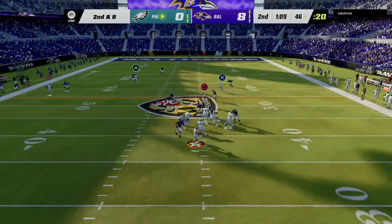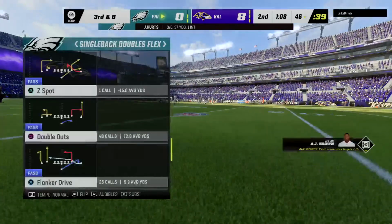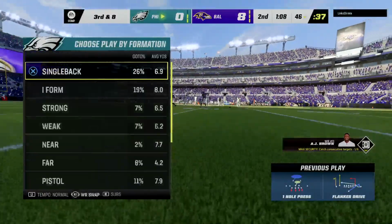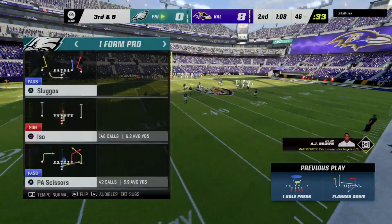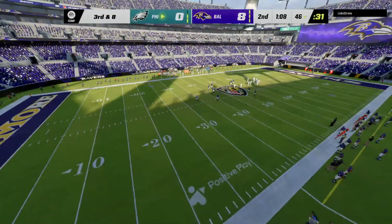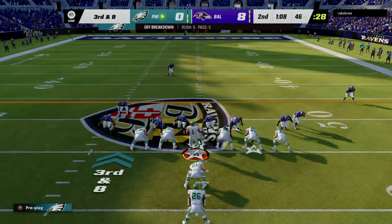Throwing on second and 8. Hurts. And that'll be incomplete. Took a pretty good shot as he tried to pull that one in. Couldn't hang on. Third down. This defense not going to make it easy for you. They're a physical group, and we just saw it there on that play. It came in, made the contact, just as he's trying to haul it in.